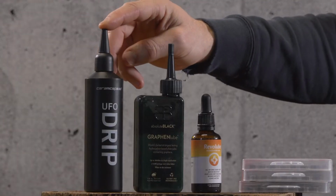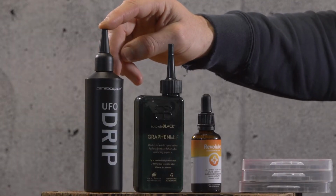Graphenlube, the world's first hydrocarbon-based wax chain lubricant containing graphene. It exhibits extraordinary durability at single application whilst maintaining impressively low friction for a prolonged period of time in both wet and dry conditions. It's everything you can really wish for in lubrication. Up to 1,800 kilometres on a single application in dry conditions. 3 to 10 watt savings over other lubes. Sounds good.